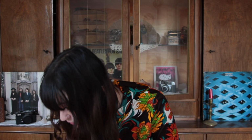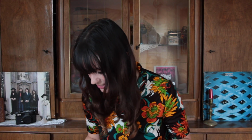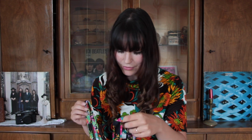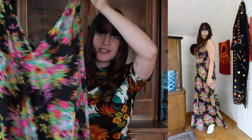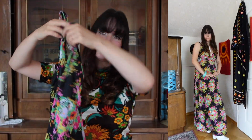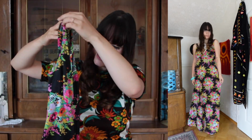I have 3 more dresses left, so let's go with the one that just screams 1960s Barbie. I don't know if any of you ever had a Barbie from the 60s. My mom handed down her Barbies from the 70s to me. I never really played with them, to be honest, but I remember what they wore, and one of them wore a dress that had such a similar cut to this one. They were also polyester, just like this one. You have that with a lot of 70s and 60s dresses.